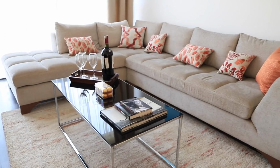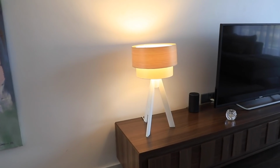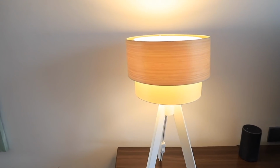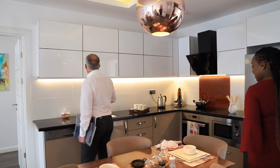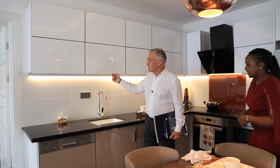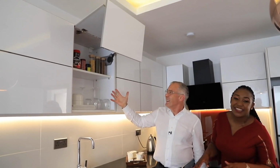And the pictures, the carpet and the curtains are all included in the price. The TV, the sofas, all the light fittings, lighting are all included. Even the kitchen is fully fitted, and you can see how nice the kitchen is. Look at this. This just goes up, and you can see you have everything inside, so there's no banging things in here.